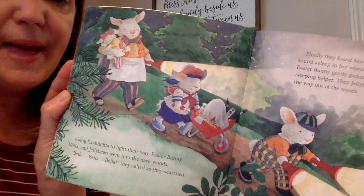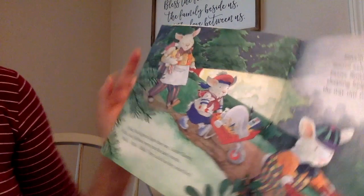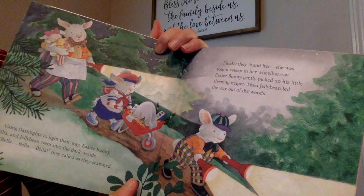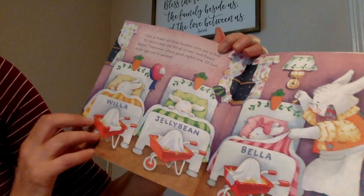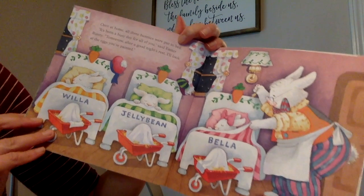Bella, Bella, Bella, they called. Finally, they found her. She was sound asleep in her wheelbarrow. Easter Bunny gently picked up his little sleeping helper. Then Jelly Bean led the way out of the woods. Once at home, all 3 bunnies were put to bed.